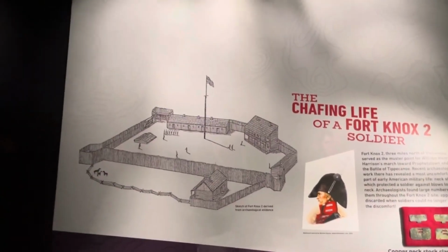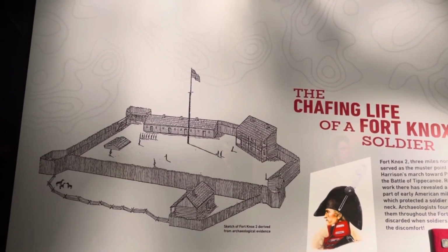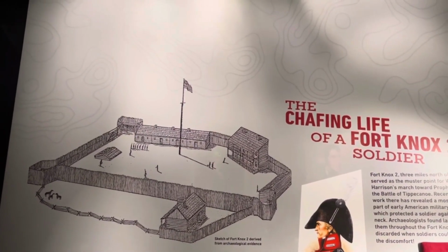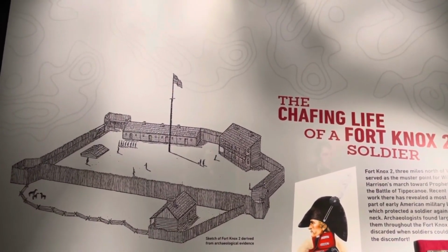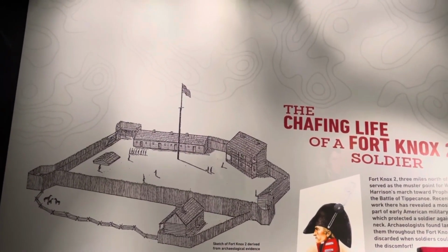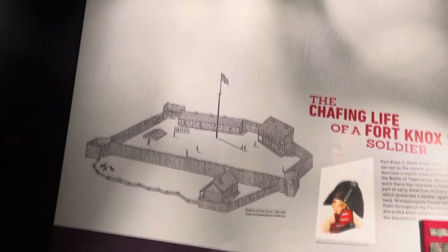So this is a picture of Fort Knox 2. I did not know that forts could have sequels, but Fort Knox 2, 3 miles north of Vincennes, served as the muster point for William Henry Harrison's march towards Prophetstown and the Battle of Tippecanoe. Recent archaeological work there revealed a most uncomfortable part of early American military life: neck stocks, which protected a soldier against blows to the neck. Archaeologists found large numbers of them throughout the Fort Knox 2 site, apparently discarded when soldiers could no longer stand the discomfort. So we got different stuff here.